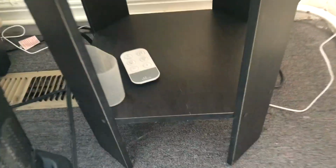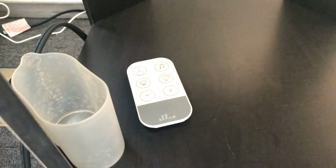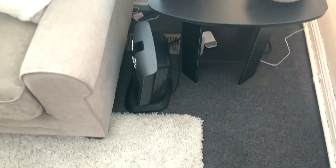And then I have some things hiding down here. This is like the little remote for my diffuser, and then the little water cup that you use to pour water into it. And I also have a room heater, which I'm definitely not using today, but it does have a fan option that I use as well. I try to tuck it away when I'm not using it.